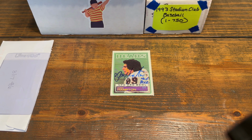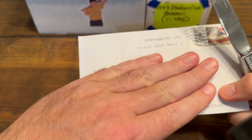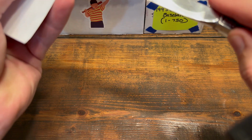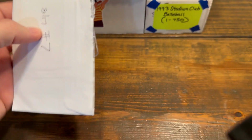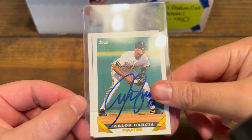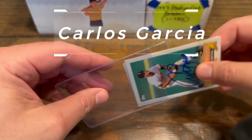Let's get to return number 7. And return number 7 is going to be coming to us from Buffalo, New York. Man, I am still buzzing over Dan Hampton. That's going to be a tough one to beat for you. My knife's getting in the way here. Okay, return back from Carlos Garcia, former Pittsburgh Pirate.